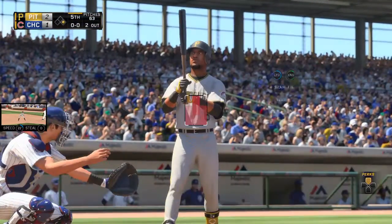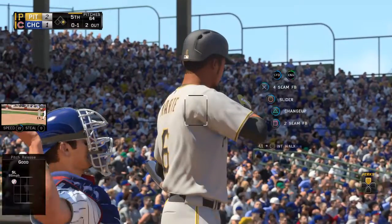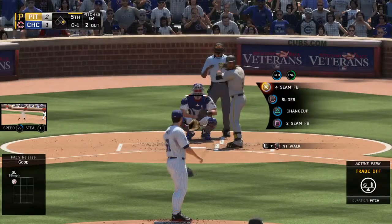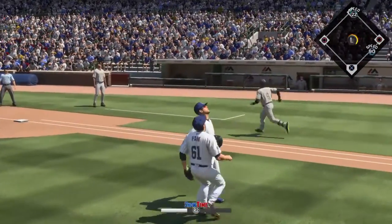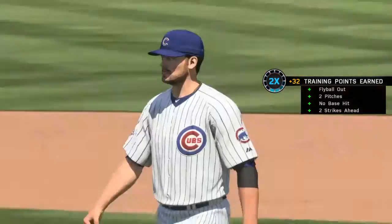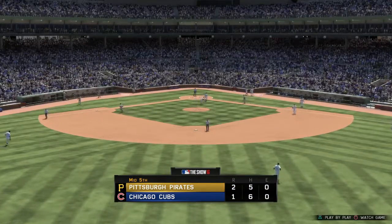Starling Marte steps in to try and keep things going now with a runner at first following the RBI single. And that's on the outside corner for a strike. This is popped up. Rizzo is there for it. Mine. And the inning is over. So it's 1 run on 3 hits, no errors, and 1 man left on. Home half of the 5th coming up.